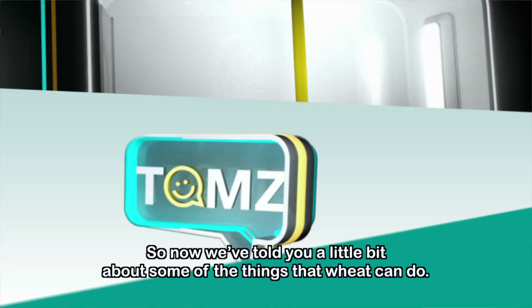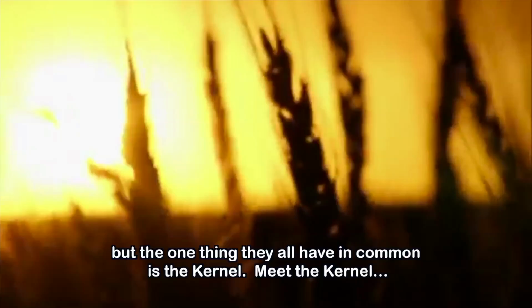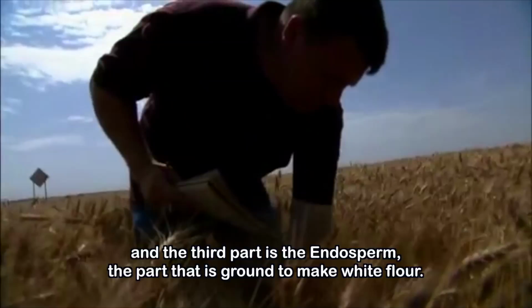Alright, okay guys, we've told you a little bit about wheat, but where does it actually come from? Let's find out. There are over 30,000 different varieties of wheat in the world. But the one thing they all have in common is the kernel. Meet the kernel. The kernel is made out of three parts. The harder outer layer casing the bran and the fiber, and it's made out of many layers. The germ is the smallest part and will grow into a new plant if placed in the soil. The third part is the endosperm, the part that is ground to make white flour.